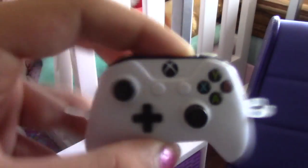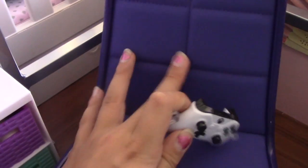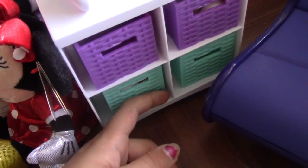And we have a little Xbox controller. But why is there an Xbox controller? Because I have the American Girl Xbox set. So there's this chair. Oh yeah, and I might just finish this up really quick. There's just some drawers here that can hold stuff. And a little lamp. So anyway, yeah.